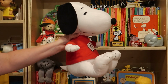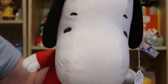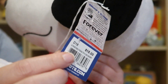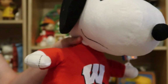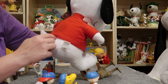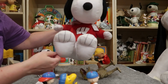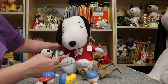Appropriate for the Badger State. Wisconsin Badgers. That's their logo. I found this guy. He came out a few years back, maybe 10? Let's see, 2014. This is by Forever Collectibles. Show you the tag there. He's not too bad. I think he has a spot on his head, but I think I can get that out. He's got a spot on his back too. I think that one won't come out though. I'm just joking. So I thought that was a great deal. And he's pretty big. He's a little top heavy.